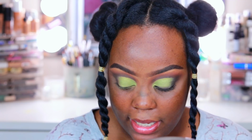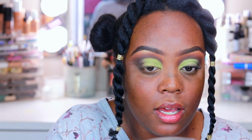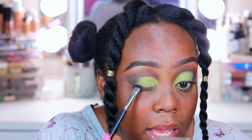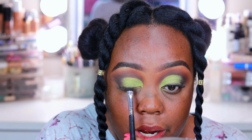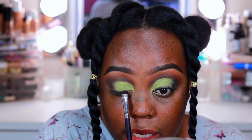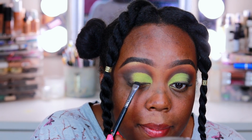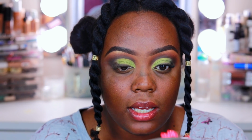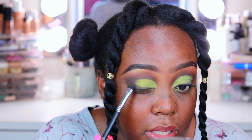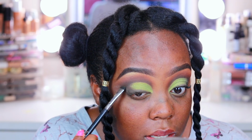And I'm also gonna take a smudge brush from Sigma. This is a short shader, it's an E20. And start to shade my lash line. This is something that I do when I don't want to wear eyeliner because sometimes I feel like eyeliner can ruin an eye look. And by smudging the darkest color that you use in the crease, it just gives it shadow, but it also smokes it out a little bit. So that is what I am doing, and blend it out into that other edge.